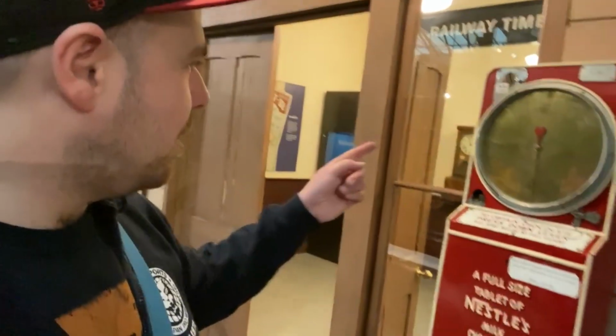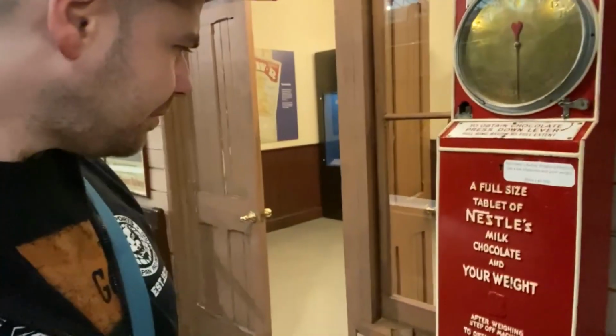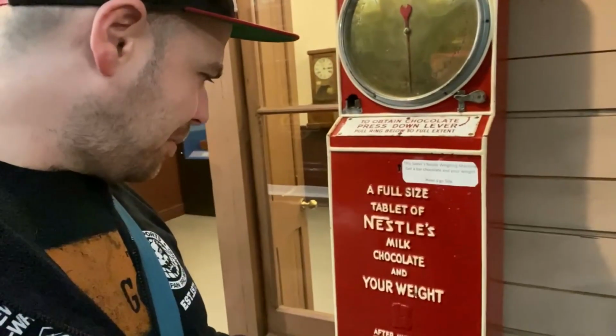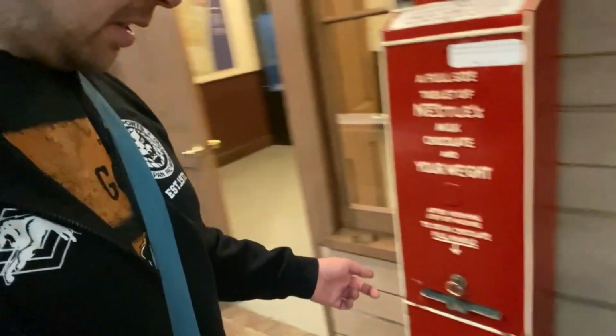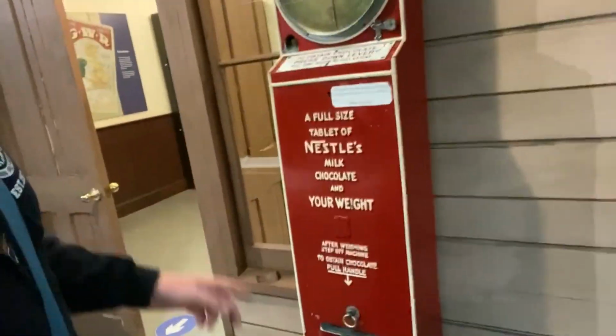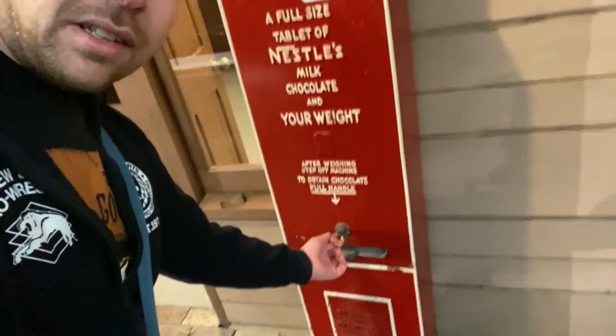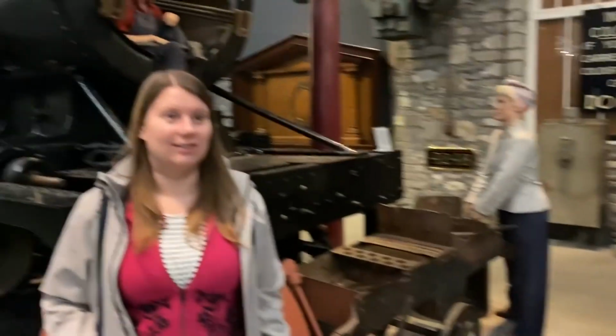So this is a really weird thing. A full tablet of Nestlé's milk chocolate and your weight. After weighing, step off the machine to obtain chocolate, pull handle. So you step on there, and apparently I don't weigh very much. But then you pull this, and nothing happens.